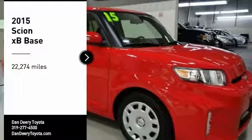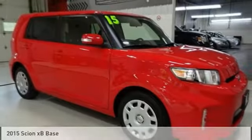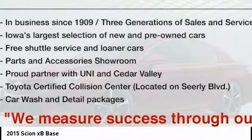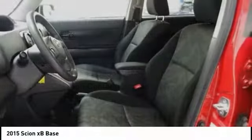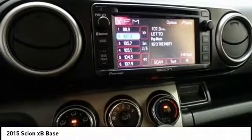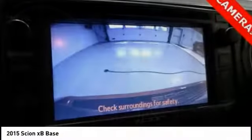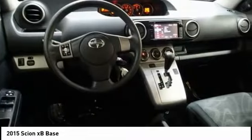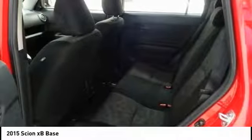We are pleased to show you the 2015 XB. The Scion XB, built under the Toyota nameplate, has almost single-handedly shaped the market for the boxy, city-driven vehicle. The XB offers exceptional cargo space for a vehicle of this size. Combined with the nimble acceleration and Toyota reliability, this vehicle will prove itself time and time again.